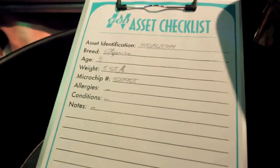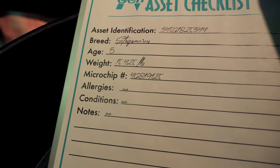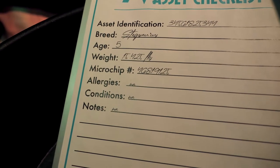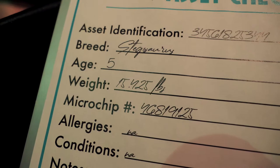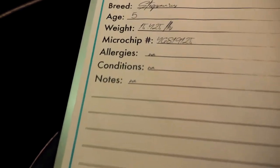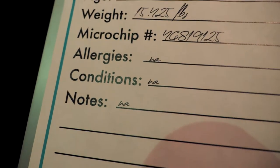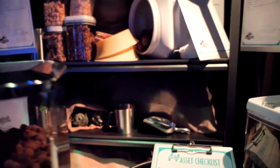Oh, they have one that's over here and it's closer. Let's see. Acid identification. What's the difference between that and the microchip? Stegosaurus, 5. I can't tell. This person has terrible handwriting. I think that's a 1-5, but who knows? Notes, N-A, N-A. That's a terrible way to write N-A, I gotta say. But it looks like these don't actually work, unfortunately. I tried. I was gonna see what happened.